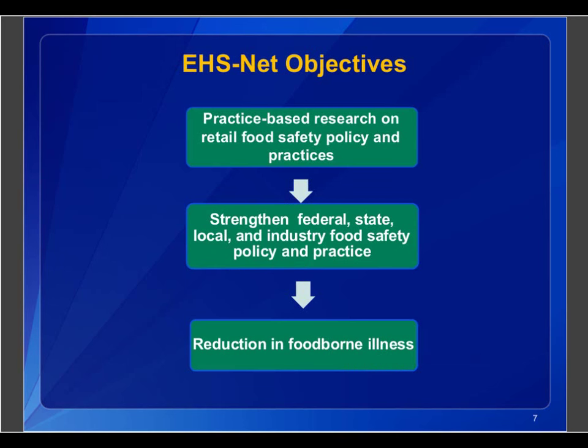So our objectives, as I said, we want to do practice-based research on retail food safety policies and practices, and we want to use the information that we gain from that research to strengthen federal, state, local, and industry food safety policy and practice. So we want to strengthen industry practices, of course, but we also want to strengthen the practices of federal, state, and local food safety programs. So those people out in health departments that are responsible for inspecting restaurants and investigating outbreaks and, in general, keeping your food safe, we want to help them do their jobs better as well. And in the long term, we hope that this leads to a reduction in foodborne illness.